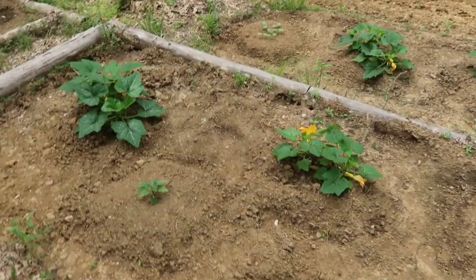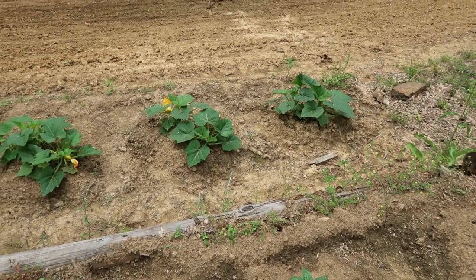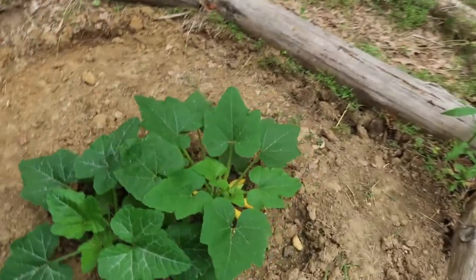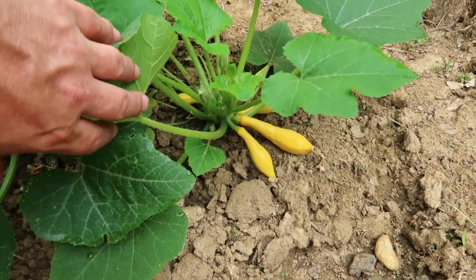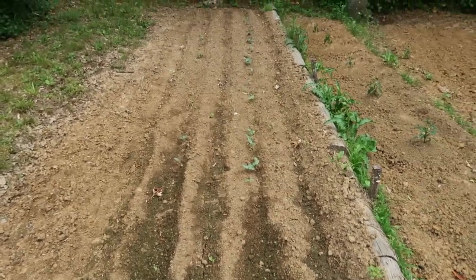And these are squash. They're doing a little bit better. These are ones that I had to set out in the mud, and I wasn't really sure if they were going to do anything, but they've already started trying to produce some squash, just not too big. So right there. Then over here, I'm planting some peas, and they've started popping up.